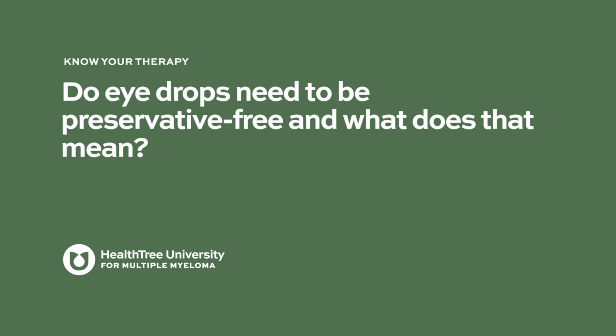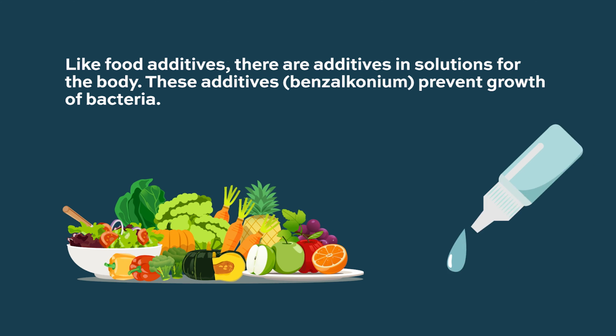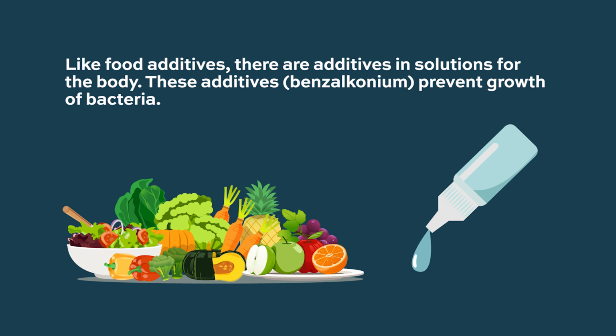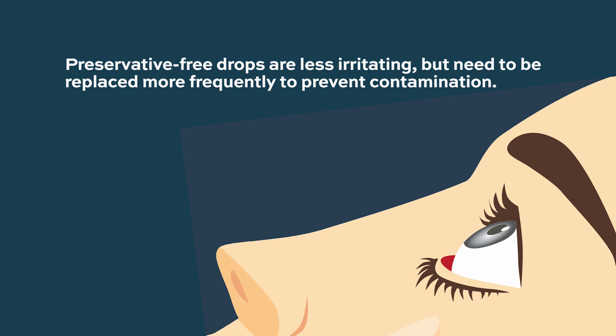Do eye drops need to be preservative-free, and what does that mean? Just as you could imagine food additives, there are additives, particularly in solutions that are used in the body, and often eye drops have additives that are supposed to keep them from having bacteria grow in them. One of the common ones is benzalkonium, and preservative-free drops are felt to be less irritating. So that's usually what we recommend, but it means that you're going to want to get fresh bottles pretty frequently to make sure that there isn't any contamination.